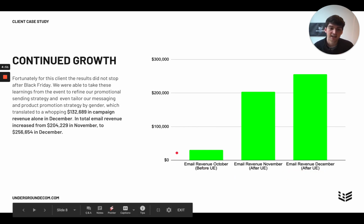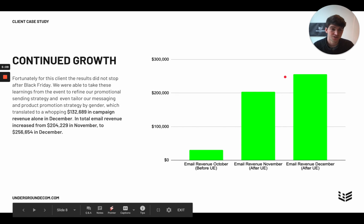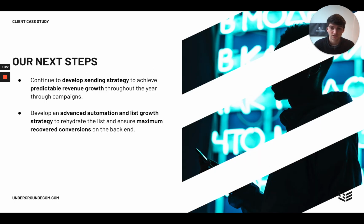So I've put this together here. You can see where their email revenue was in October before Underground Ecom. Once we stepped in, developed some advanced flows and developed their campaign strategy, we took their email revenue from $34,000 in October to $204,000 in November, increased to $256,000, so even better results than Black Friday, Cyber Monday in December as a result of this continued growth plan that we put in place. So really happy with that. It shows that the strategy was consistent, it was predictable, and it was repeatable past just the Black Friday, Cyber Monday event. That is absolutely critical there.